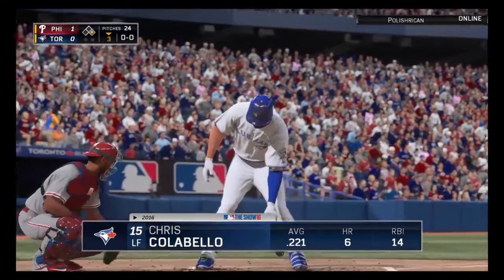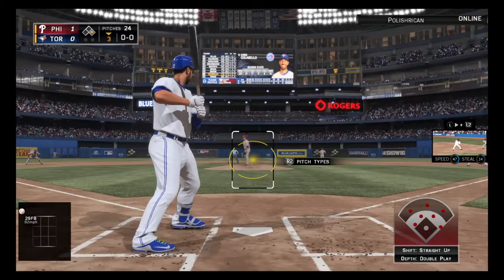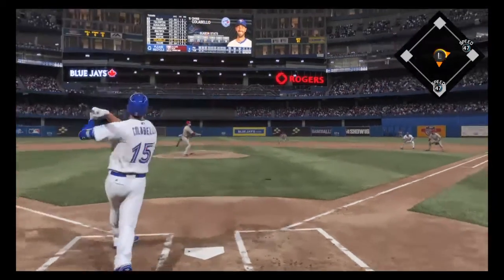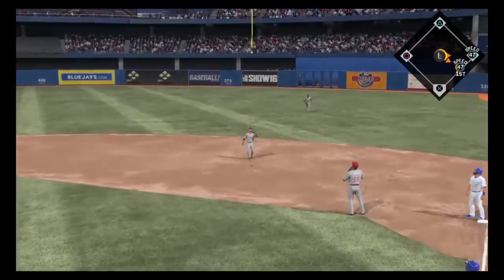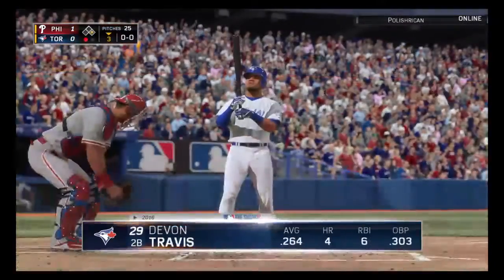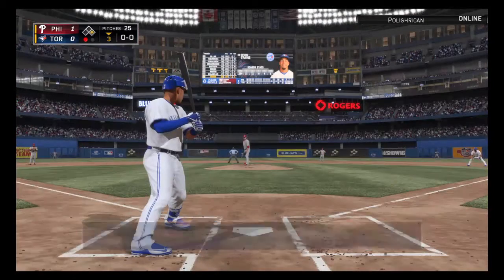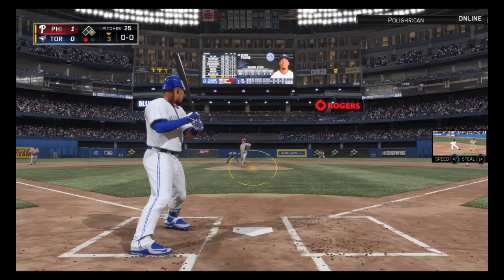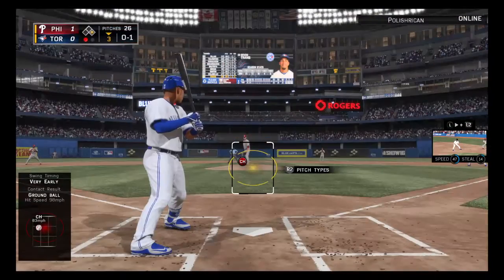Chris Colabello will get his first opportunity here, and that average is certainly not where he wants it, down in the .220s to begin the ball game. Well, one of the reasons why this guy has had a rough season is because he's only had 3 hits in his last 10 games, so that's kind of the way it's been going for him. Hernandez is there, 1 away. Devin Travis is in to take his first swings here with a runner still at first and 1 away. Well, too bad that last guy couldn't advance the man into scoring position, so now it's probably going to take a gapper to get him home.